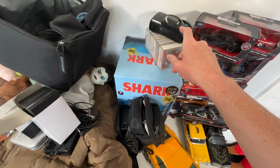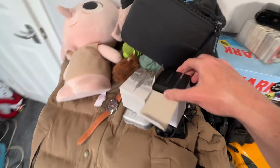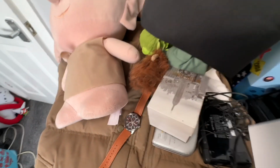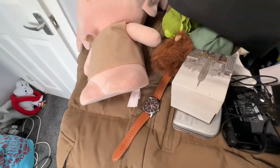I know you probably just spotted that little bad boy, haven't you? What should we do next? I've picked up a few watches lately. If they're cheap enough, I'll buy them. And if they're a good brand, I'll buy them. But I've been doing quite well on the watches.